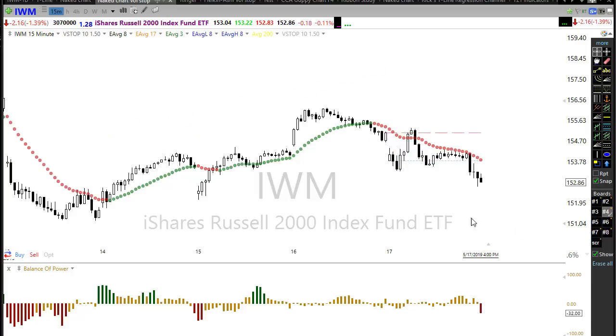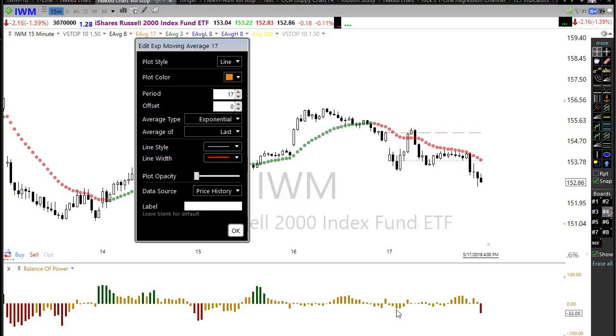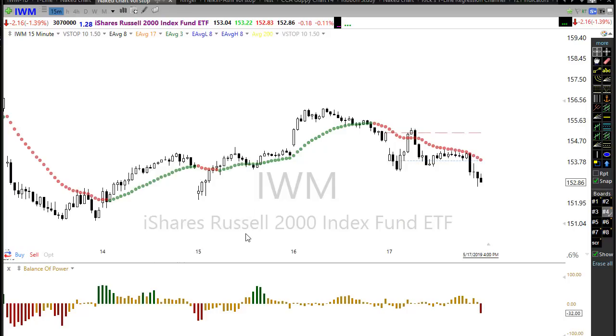Yeah, all of my moving averages, if it's exponential, it's exponential. And it's based on price history. So the source data is price history. Nothing fancy. Average of the last. And we're talking about minutiae here, T, in that you could use it on the high, you could use it on the low. As long as you use that indicator consistently in all your charts, it works just the same way.